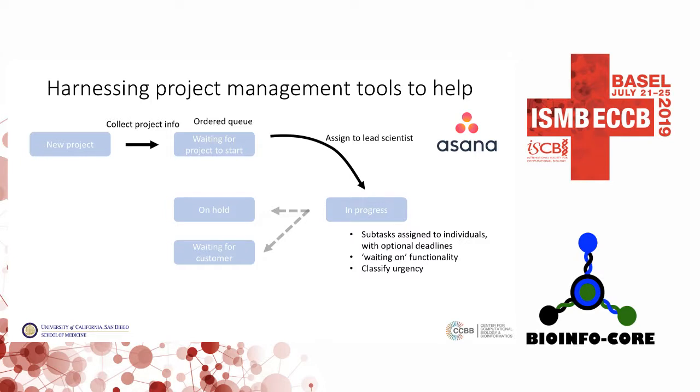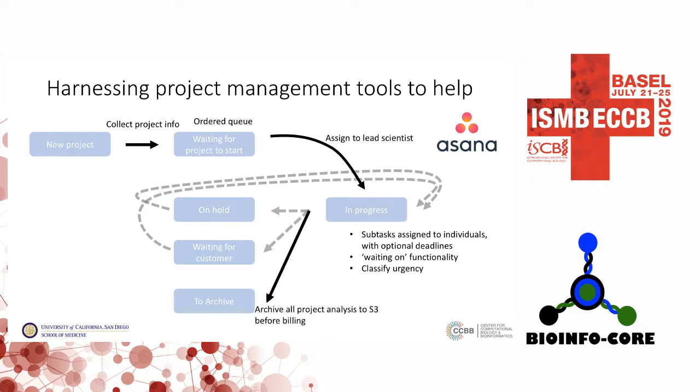Waiting for customer is more of a short-term holding area, so we've delivered partial results. We're waiting for them to decide what they want to do next, stuff like that. And then, once we hear back from them, we move it back up to the in-progress area. And this can happen a number of times. We can iterate through. And finally, once we're done, once the paper's submitted or accepted, we archive all of our analysis to S3, so we have a record of what we've done and are able to come back to it later. And then finally, we close that out and bill the customer.